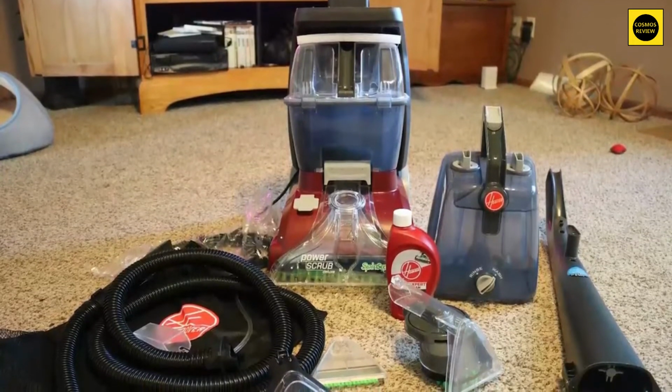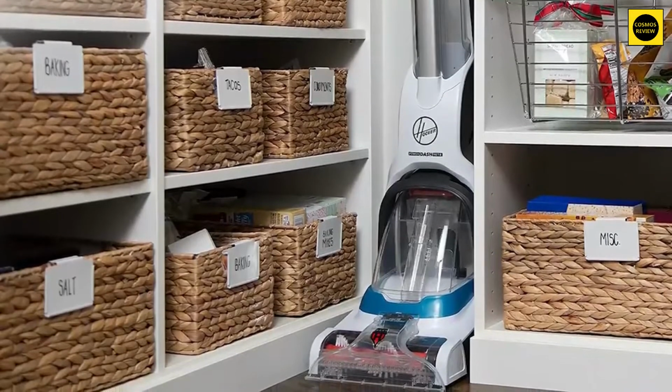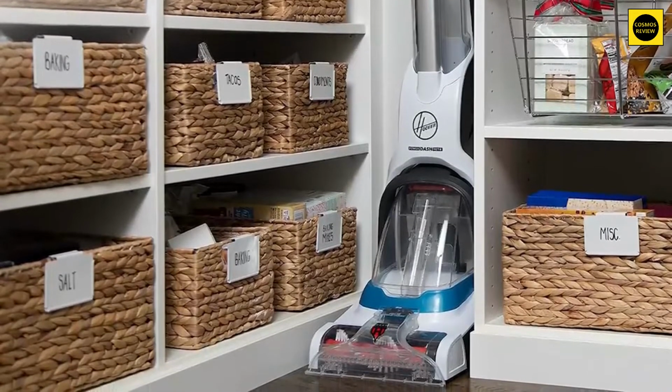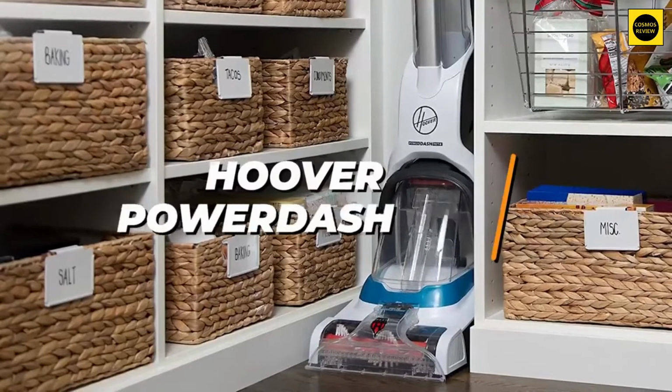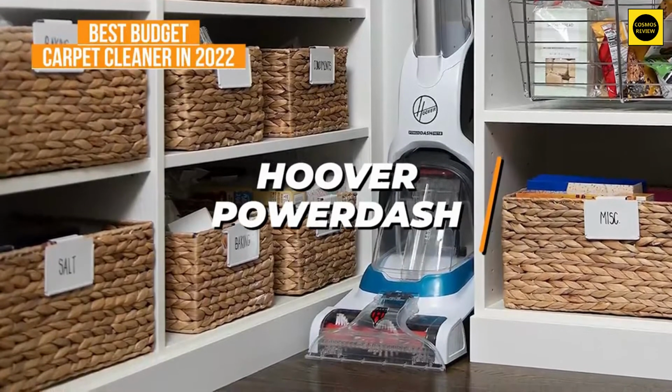Now let's get started with the video. The good news, you don't need to pay hundreds of dollars for a product that will do a solid job cleaning your carpets. Starting our list off, we've got the Hoover PowerDash carpet cleaner, which is my pick for the best budget carpet cleaner on the market in 2022.